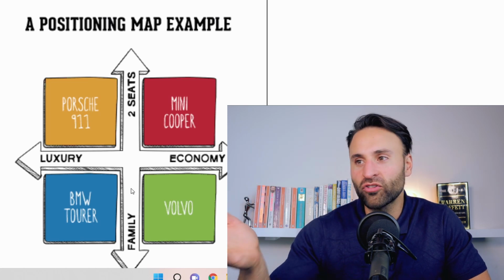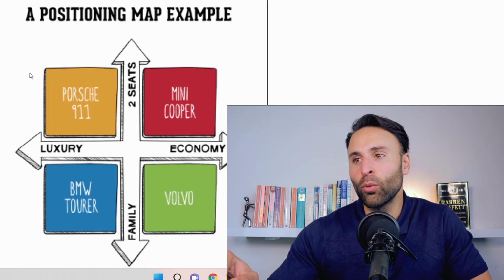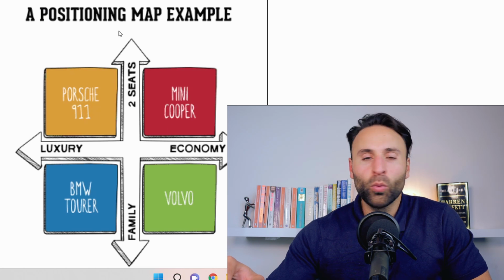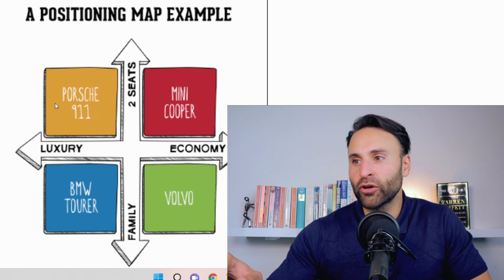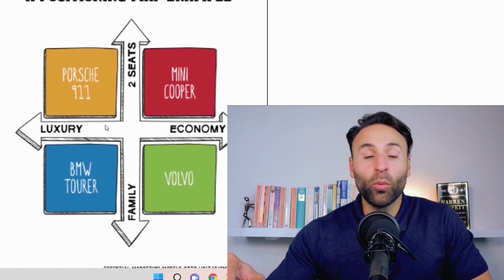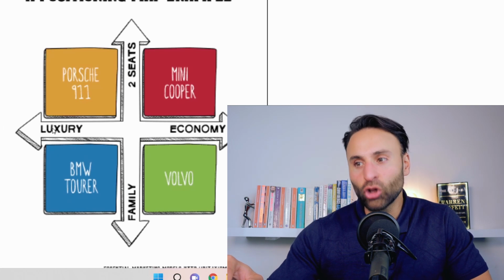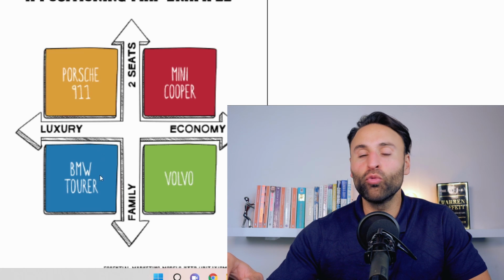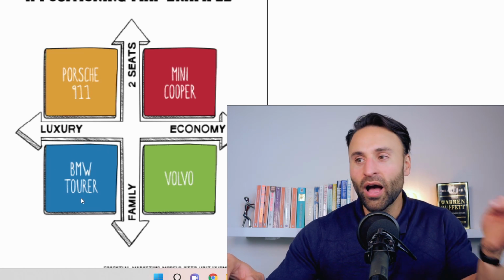So, for example, if you're an automotive company, let's say you're Porsche, and you're saying, okay, we're at the luxury end. We have 2 seats. That's us. We're not really targeting the people that go for the economy car, such as the Mini Cooper, but that also has 2 seats, so we need to be aware of that. But we're also not really competing against the luxury family car, such as the BMW Taurus. So we're not really competing directly with them either.